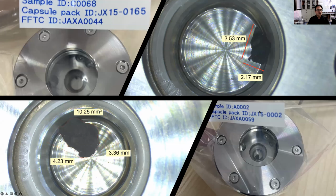And here is what the first sample looks like. So this is a FFTC. This sample is the largest sample we got from the phase curation Kochi. It is about 4 millimeters by 3.5 millimeters. The first time I saw this sample, I thought, oh, this is huge. It's totally different from Itokawa or Stardust comet samples.